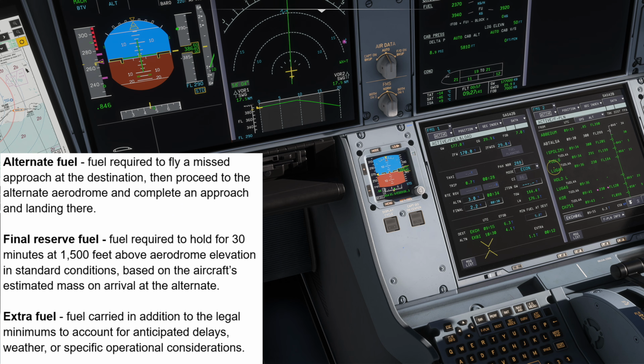In addition to this, we have extra fuel, which is carried to account for anticipated delays or specific operational considerations such as weather, congestion, or fuel tankering. In this case, some extra fuel was carried, but as we can see, Copenhagen is significantly busier than expected, and the available holding time is limited.